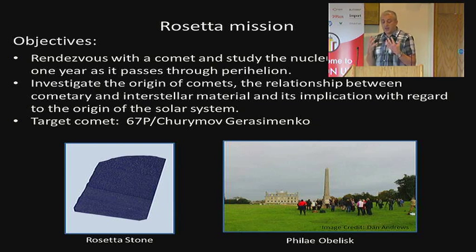The idea of Rosetta, prior to the current mission that's in operation at the moment, had a precursor. That was in the mid to late 80s, and it was an international mission. The Americans were on board, NASA were on board as well. And back then it was going to be a sample return mission.